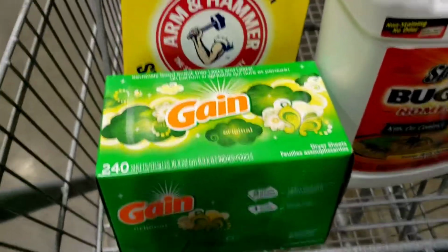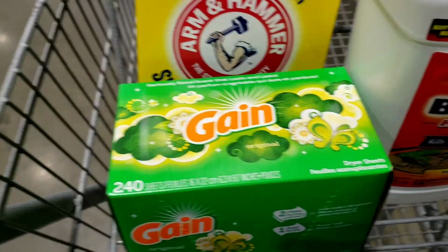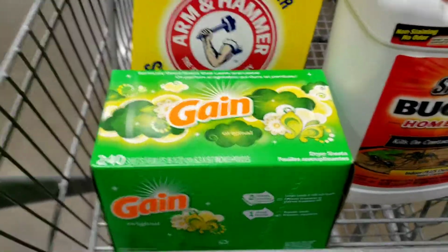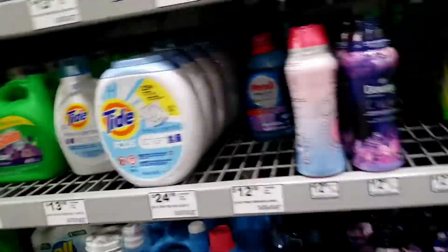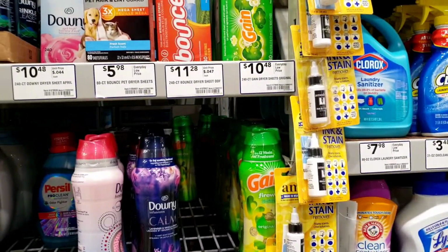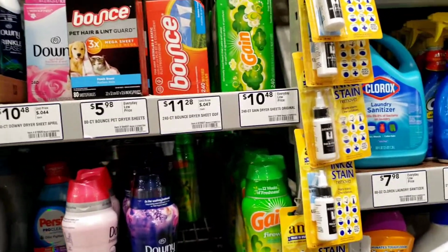I'm getting these dryer sheets for my blankets, because winter's coming and I don't want my blankets shocking me. You know how that static cling is. And these were $10, and you get 240.